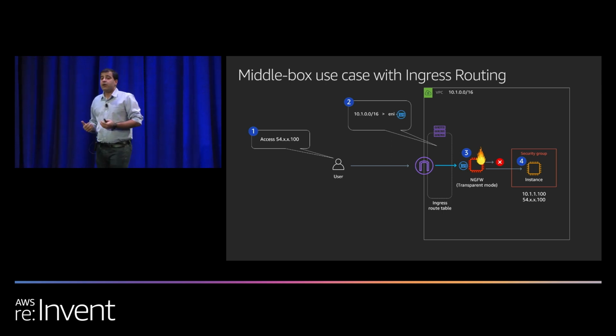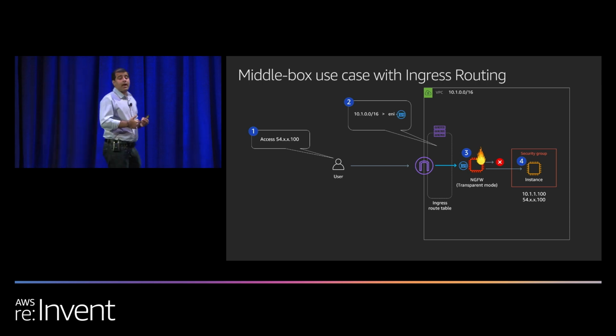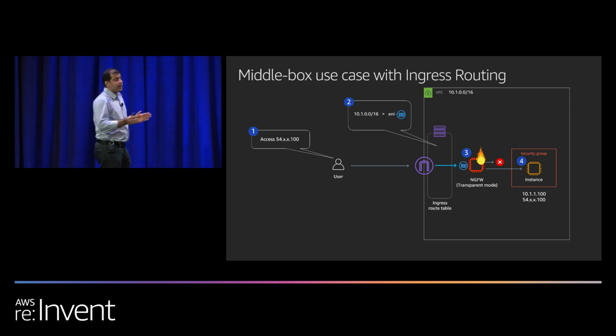Now, some of the advantage here is that it works for both directions, especially for traffic coming into your VPC. When you actually have a NAT device which does source NAT, a lot of the time what happens is that the traffic which is initiated by the instance is the only traffic that comes back, because the NAT mapping happens on the firewall. But in this case, you can actually seamlessly redirect the traffic which is coming over your internet gateway or a virtual private gateway.